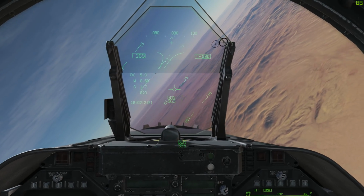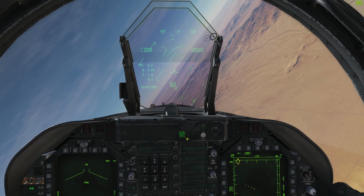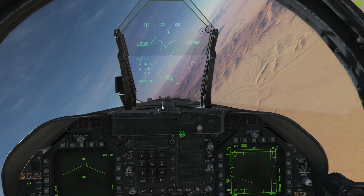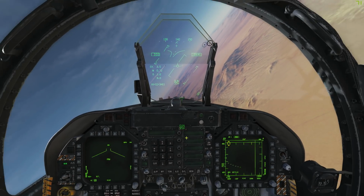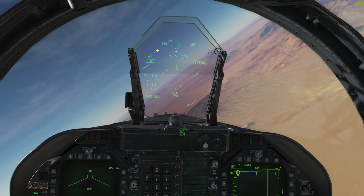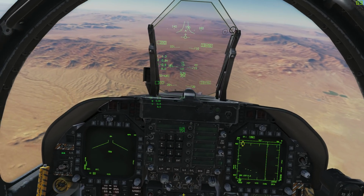Now, that changes if you have a 2v2 or a many versus many situation. You don't want to go pulling high G, completing all your speed, and just having his wingman pounce on you. So you have to read the situation, of course. And there he goes.